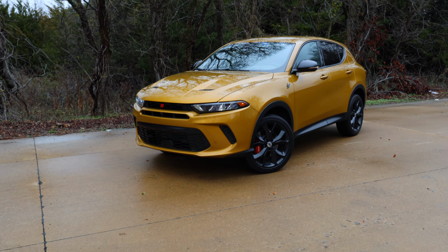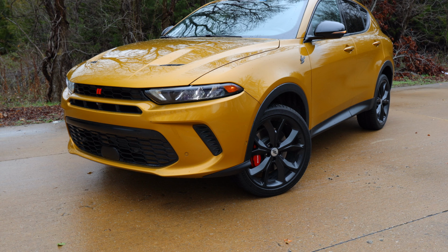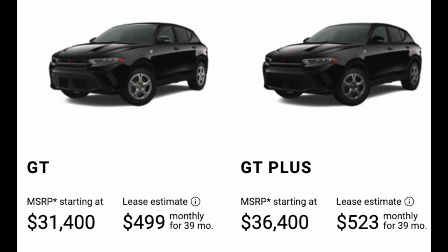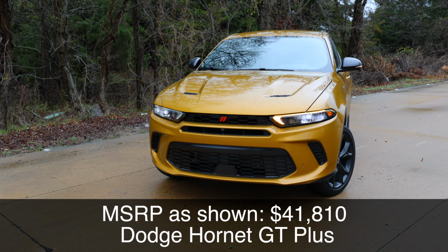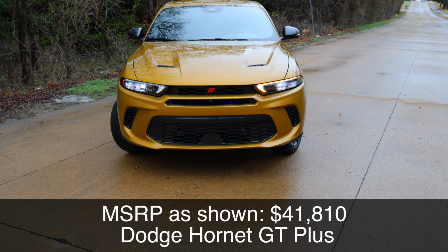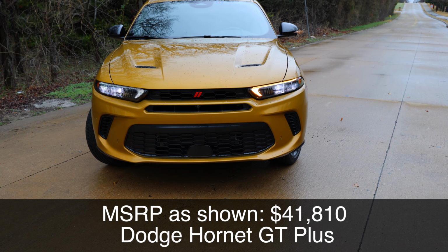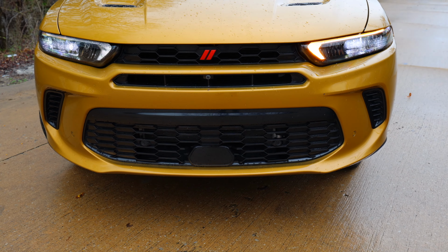All right, y'all, let's take a look at the exterior details here of this new Dodge Hornet. I'm excited to show it to you. First of all, with the trim levels, we have the GT, the GT Plus, which we have right here, RT and RT Plus. This was brand new for a partial year in 2023, and 2024 is basically the first full model year.